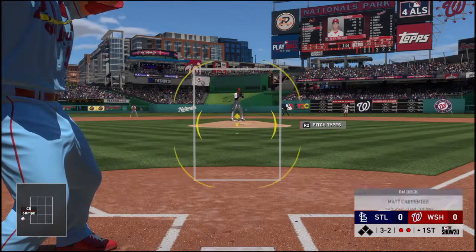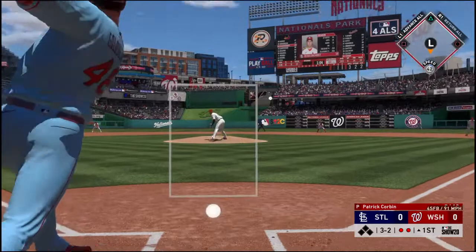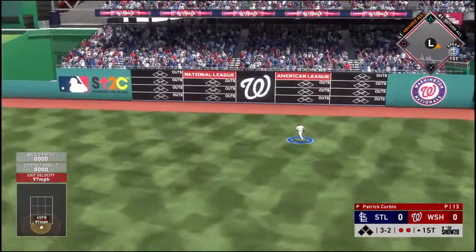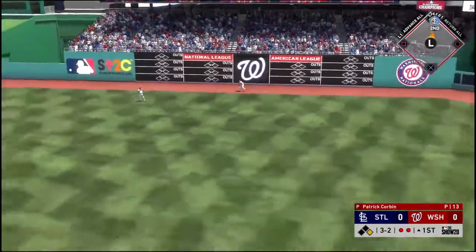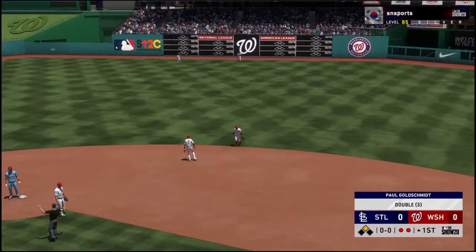And a full count to Paul Goldschmidt. 3 balls and 2 strikes. Swing and a liner toward right center. And that finds some outfield grass. It's a base hit. Now this gets all the way to the wall. And now he'll get into scoring position with 2 away.